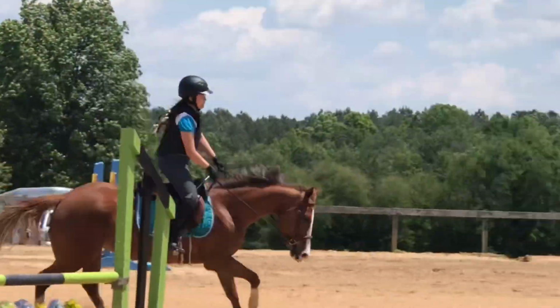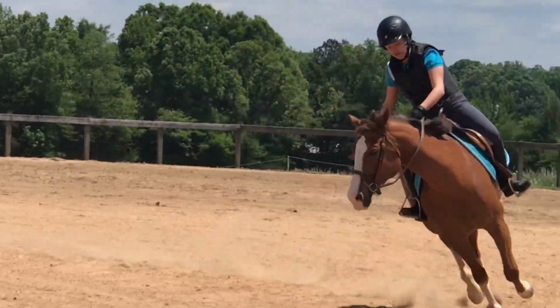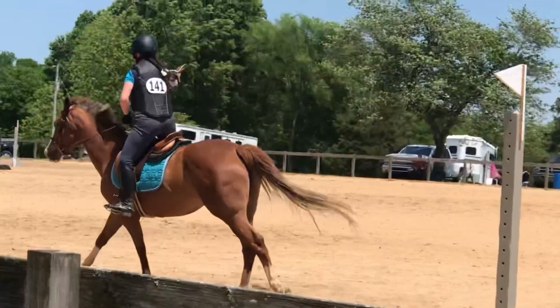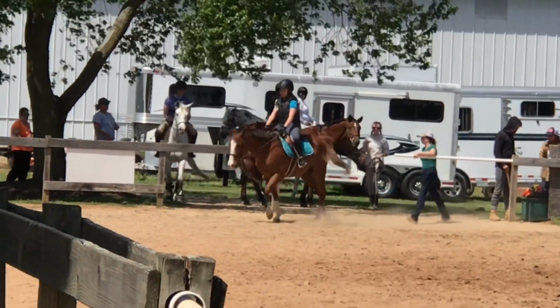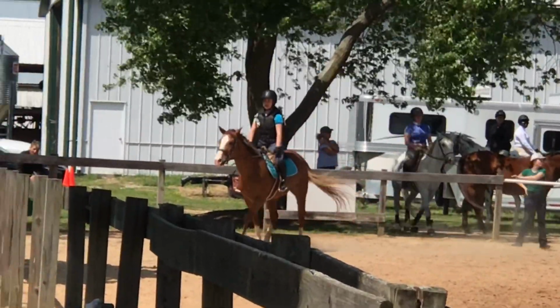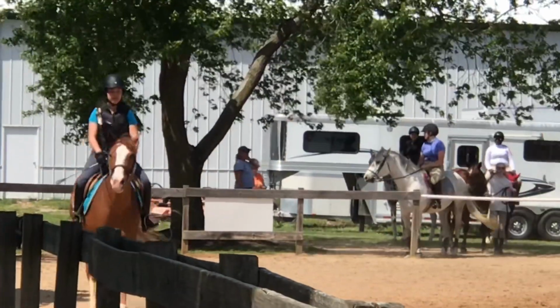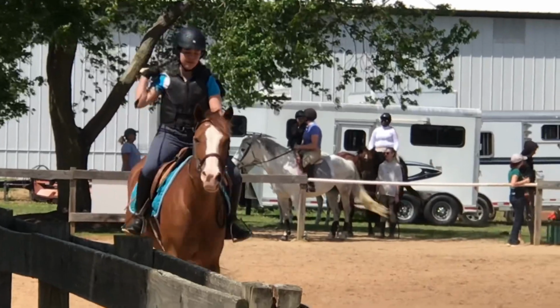Anywho, then we come around that yellow and black, and to finish the jump off, we go to the blue and gray, and then we finish off our jump off. And I think we actually got a time of like 33 seconds, but we didn't place because they only placed to 4th, and then a lot of the times were like 30 seconds and then like 29 and 28, which is crazy.